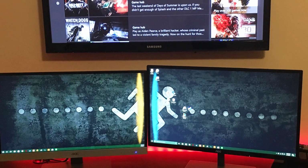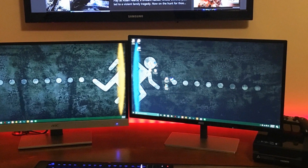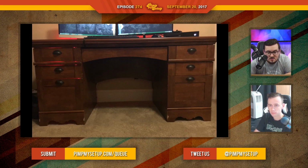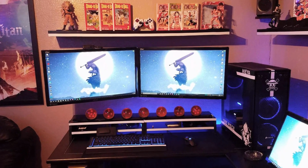The next setup was submitted by Cameron. It would have been better if you didn't use the Portal wallpaper where it's supposed to match up perfectly. It's fun because it's such a little difference in height, but honestly, I want to see you be brave. Yeah, no theme. Yeah. Just nah. Cameron scored a 78. The final setup of the day was submitted by Hiya.